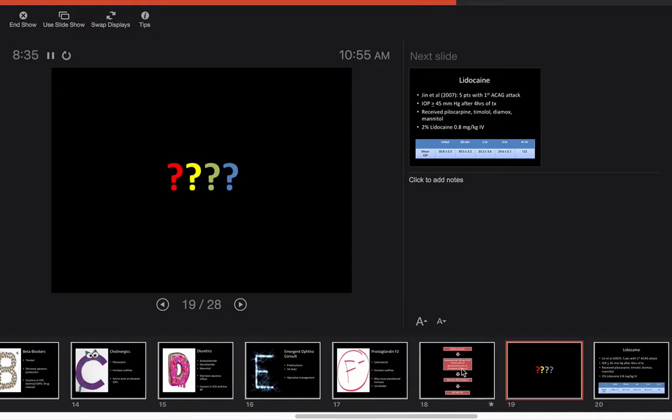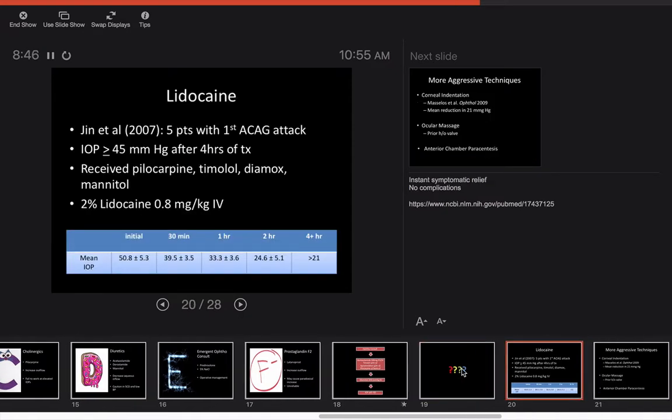Fortunately, in China and Japan, they have this all the time. They have a lot of rural hospitals, and they actually have experimented with a lot of different techniques to lowering pressure. One method is lidocaine, actually, which I thought was very, very interesting. It's actually in a lot of the ophthalmology journals. So here's one big article. I guess it's not that big an article. There were only 5 patients, but here's one of the interesting articles I found.